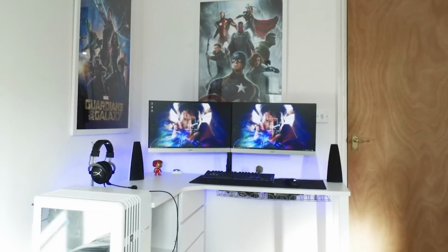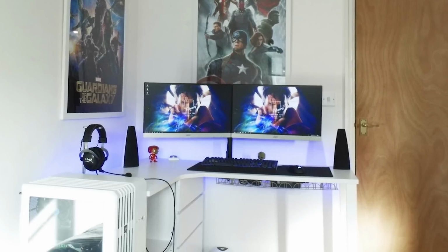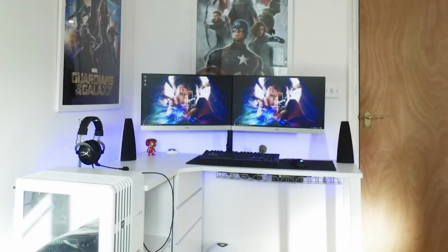Now, I like the white and black. I'm not saying to go away from that, but sort of how the posters add a pop of color, maybe a little bit more on the desktop itself will really just kind of put the cherry on top.